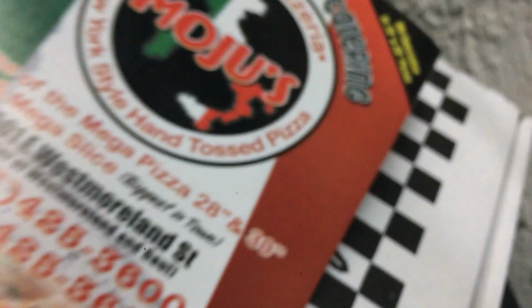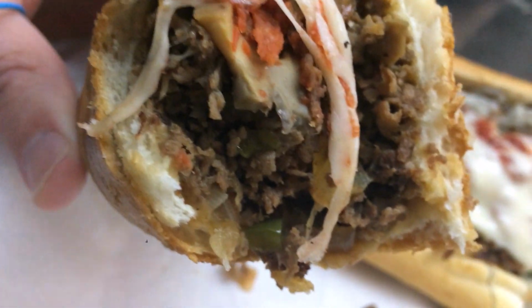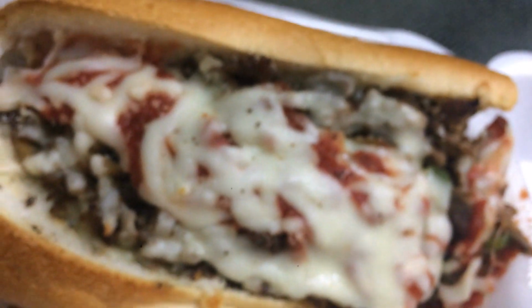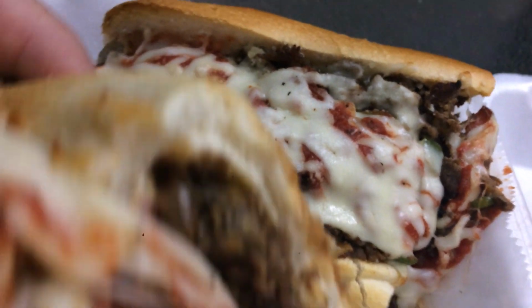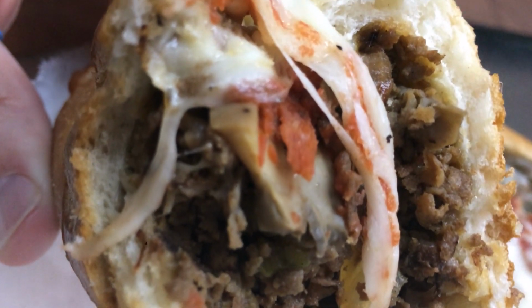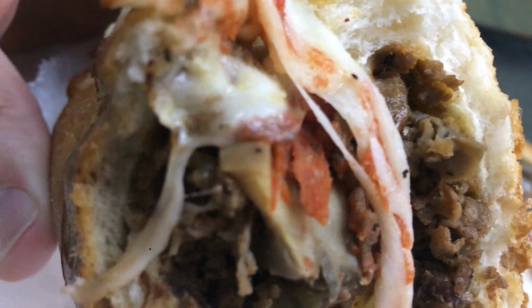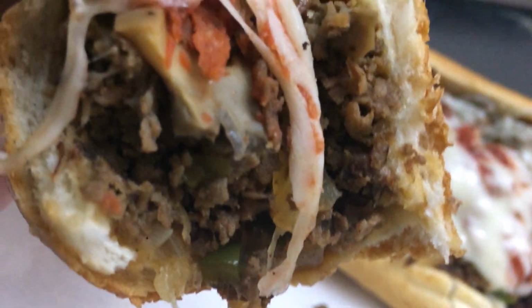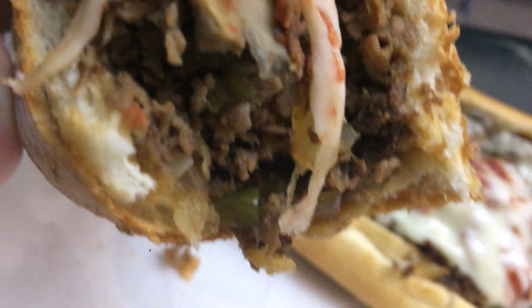MoJu's. MoJu's special. Fried onions, peppers, mushroom sauce, cheese melted on top. All sits in the oven. Got the nice fine chop on the meat. Peppers, everything spent time on the grill together. Nice flavor going through everything. This is a well-made cheesesteak. Well-made ingredients, spends time together.